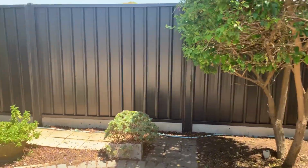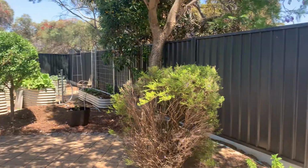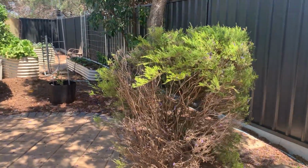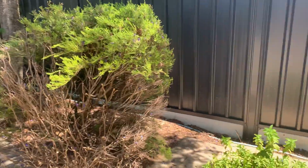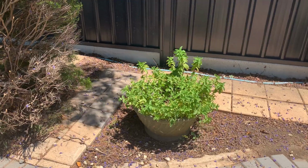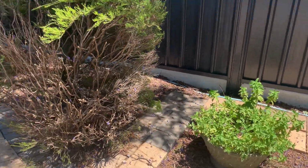So coming around, you'll recognize this from my twirls. That bush still hasn't sort of taken much. Not sure if you saw this mint last time. It wasn't doing very well, so we've pulled it out here and it's going really well now.